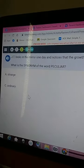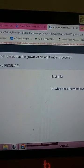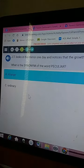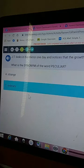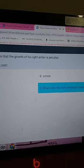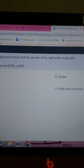JP looks in the mirror one day and notices that the growth of his right antler is peculiar. What is the synonym of the word peculiar? Strange? Similar? Ordinary? If you don't know what synonym means, just let me know. Okay, so that's what the lesson looks like for middle school.